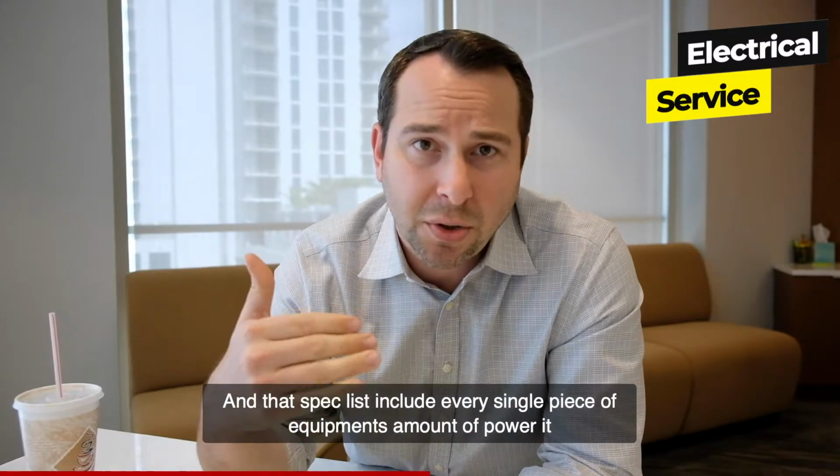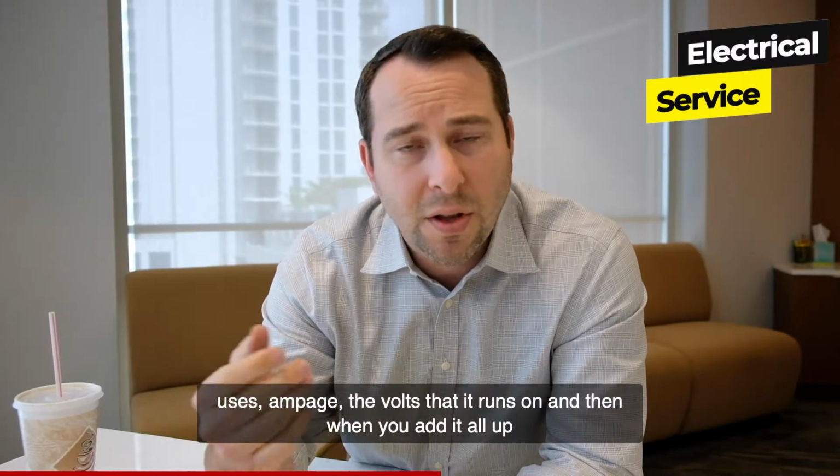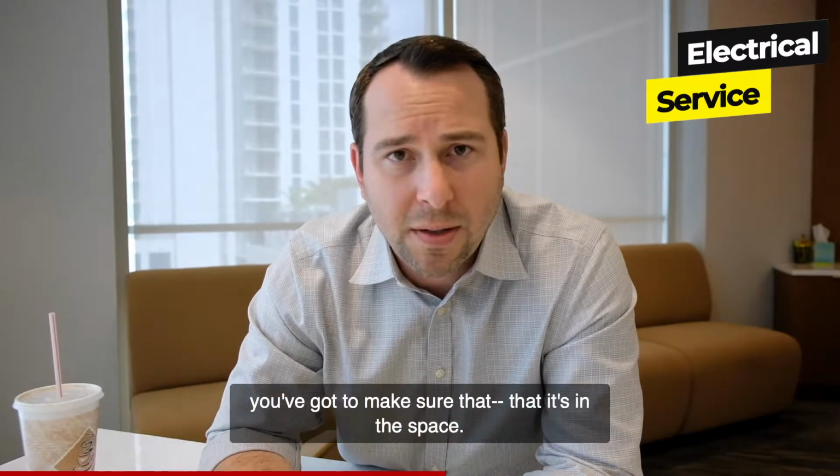And that spec list should include every single piece of equipment's amount of power it uses, amperage, the volts that it runs on, and then when you add it all up, you got to make sure that it's in the space.